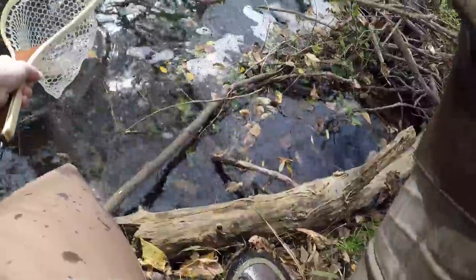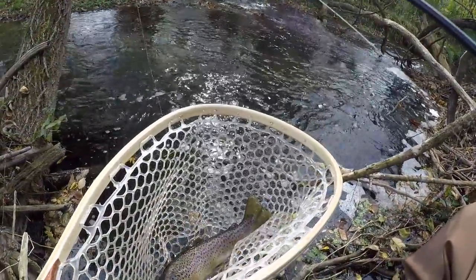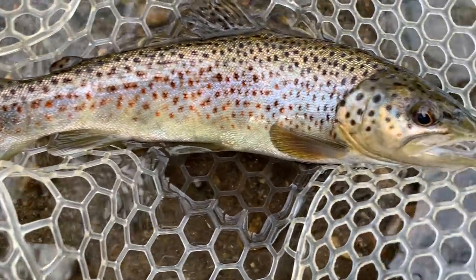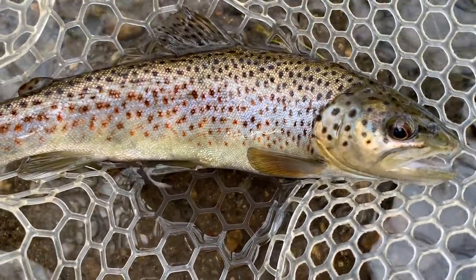Oh, yes. First fish of the day, guys. I'm not really sure what this is. It kind of looks like a brown trout to me, maybe a stocker.